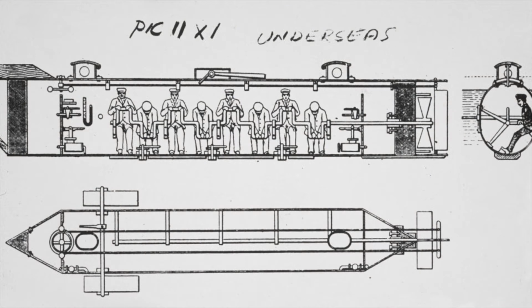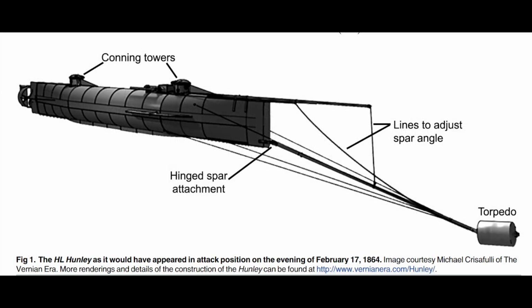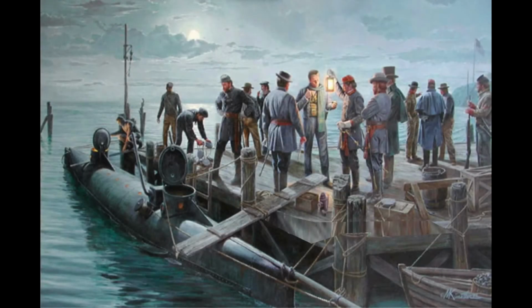So here's a cutaway of the Hunley. And the idea was to go to an enemy ship and blow it up. And the way to do that would be with a torpedo that was attached to the ship. So the ship would get close to an enemy ship, detonate it by using a mechanical trigger that was attached to the submarine by a line, and hope that the distance between the submarine and the torpedo would be enough.